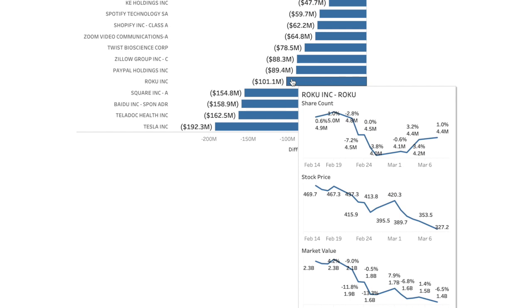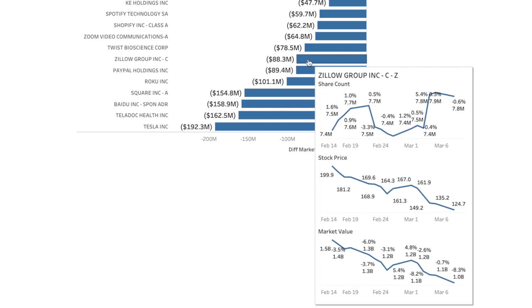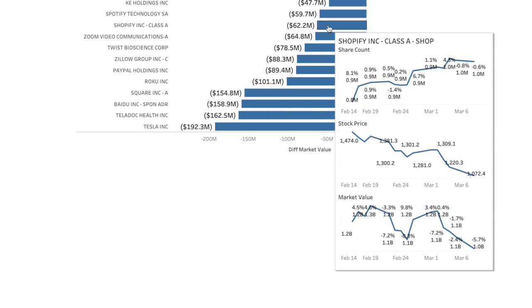Roku, again, it looks like they increased the position by 1%. The stock price went down, and market value obviously is a function of those two, so down. PayPal, again, reduced more shares there, 6.8% reduction, and overall market value down. So a lot of such negatives, as you can see. Shopify climbed up to spot 5 in the ranking, replacing Baidu. Let's see there, though they reduced their position by 0.6%, and the stock price continues to go down. So it's not that Shopify went up, it's more about Baidu going down, and hence Shopify went up. So that's the reason there.